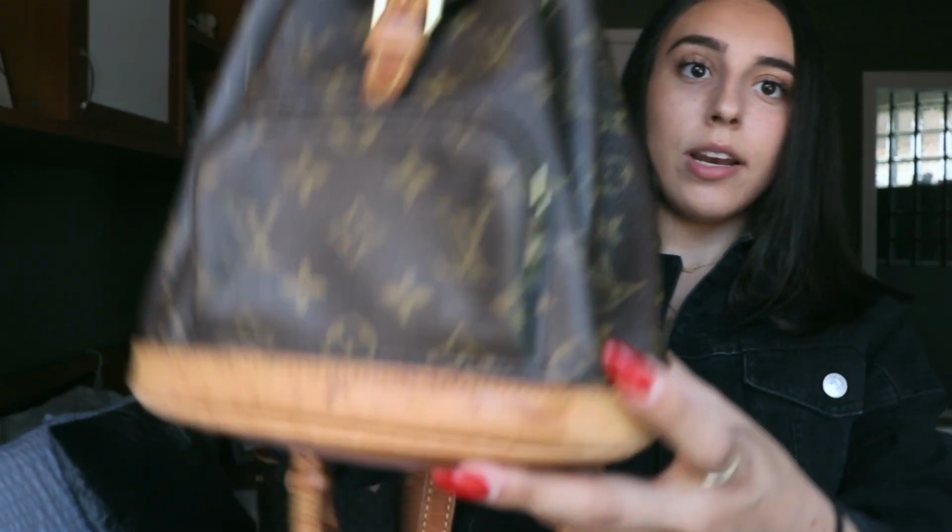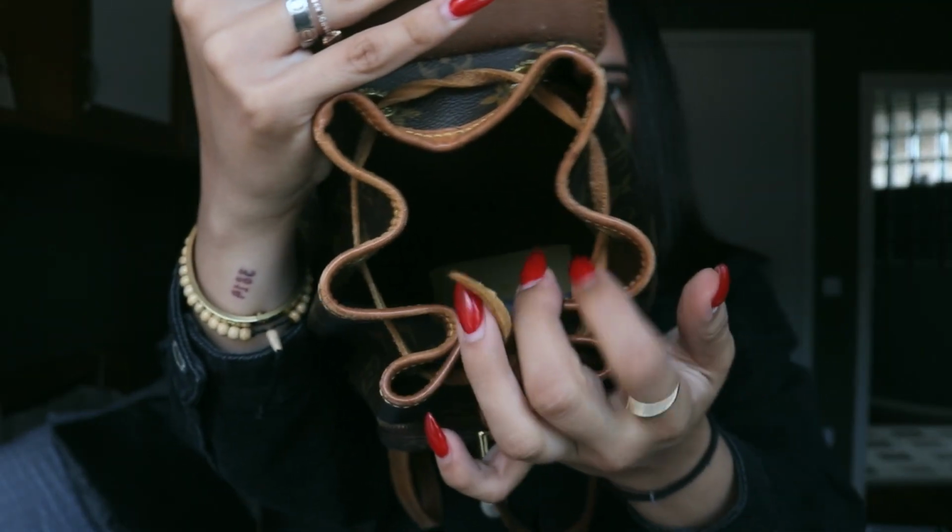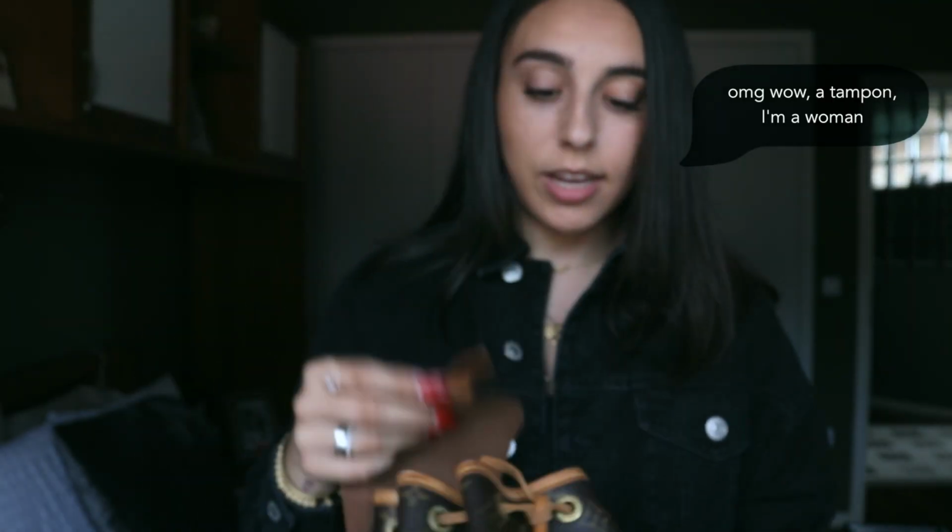This fits a lot. You get a nice little front pocket, and then inside this opens. You open the buckle or the flap, whatever. I'm not gonna open it completely, but you get just a nice big hole. This fits a lot. I could fit my camera in here, my older camera because it was slightly smaller than this one, and my GoPro and my wallet. They all fit in here at the same time.